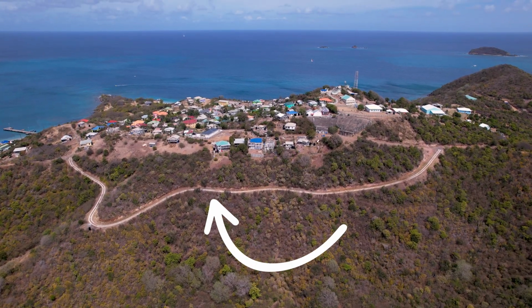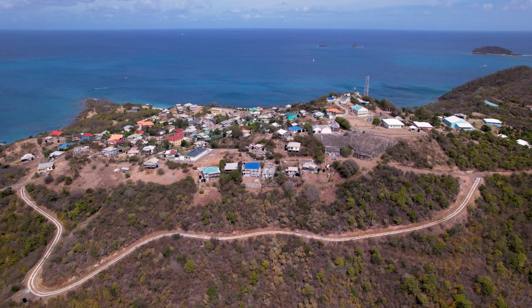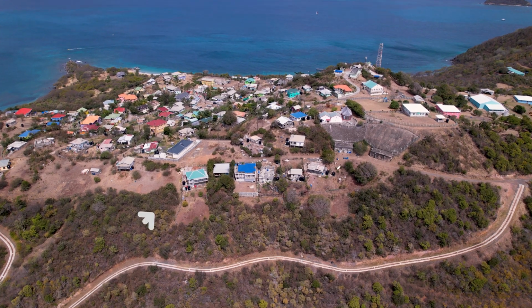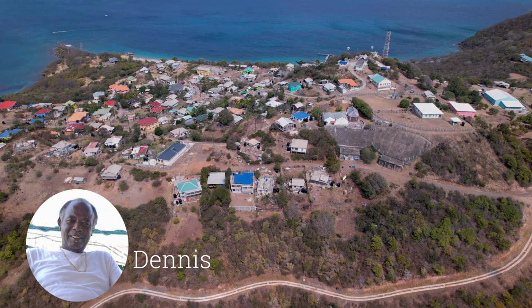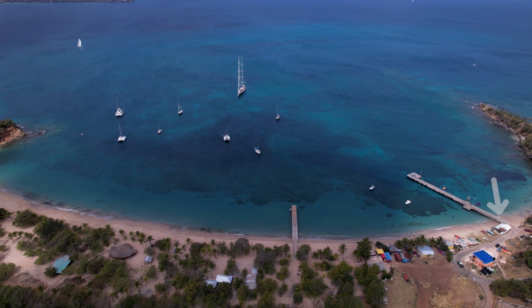Mayreau has one paved road and a single village built on top of the hill. The village has no official name, but is referred to as Station Hill. The island collects much of its drinking water from rain catchments, and Dennis is currently building a water desalination station near the pier. About 300 people live on Mayreau.